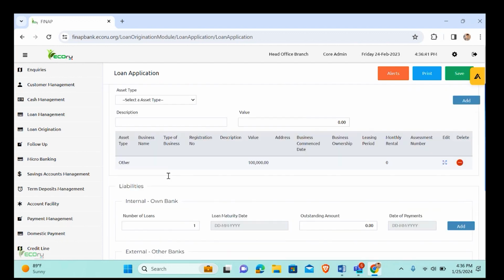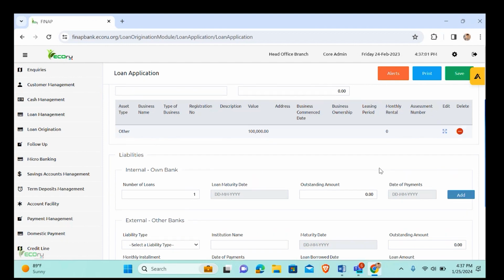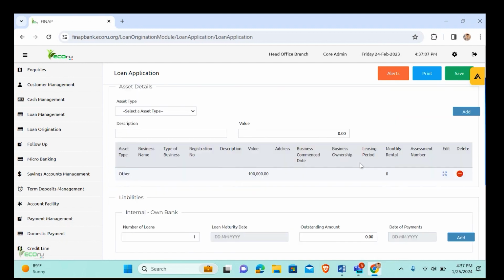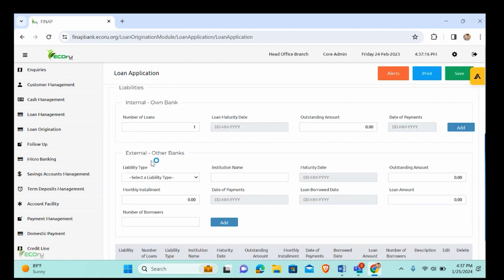Now we can capture the assets and the liabilities for the customer. You can have different asset types, such as land, building, machinery, businesses, farm and cultivation, or vehicles. You can type in a description and add a value. So already there's an other asset type with a value of 100,000. These are already captured at the time of customer creation. But if this information is not there, then you can add these at the time of granting the loan. You can then type in the liabilities if they have any.